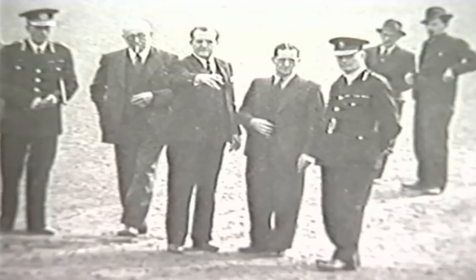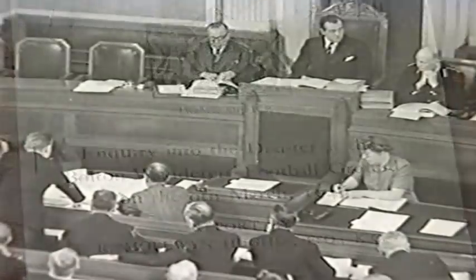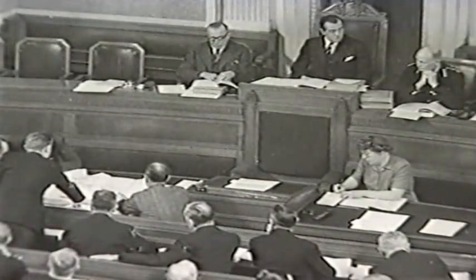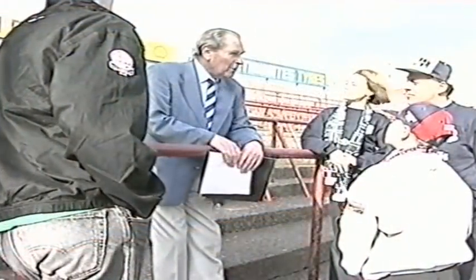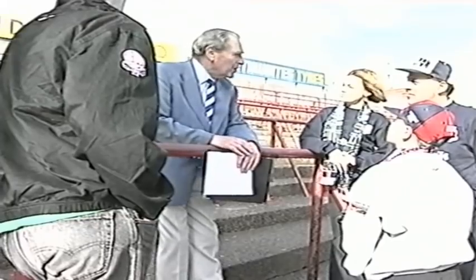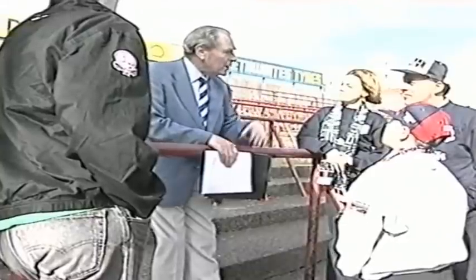An inquiry was held in the wake of that 1946 match, and it was held that the crowd had inflicted the disaster upon themselves. And I suppose that's strictly true. But it was noticeable that when the game resumed, and that was a ploy to prevent any further panic, 1,000 or so people from the crowd were suddenly found seats in the Burnden stand.